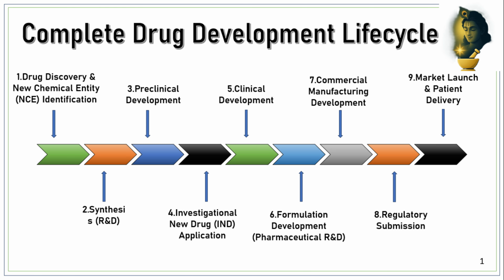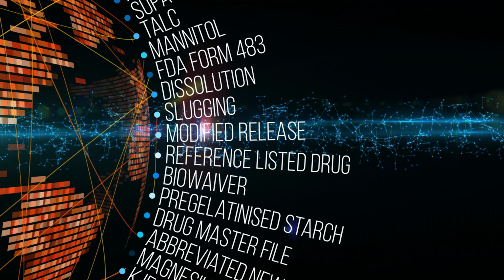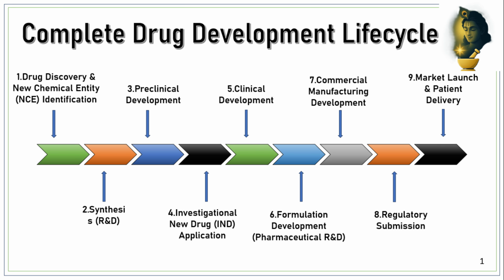Every medicine we take begins its journey as a mere idea, a spark of hope born from deep scientific curiosity. The process starts with drug discovery, where researchers identify a potential target and a new chemical entity is crafted through countless experiments in the lab. Once synthesized in research and development laboratories, this molecule must prove its worth in preclinical studies, where its safety and efficacy are tested in cells and animals.